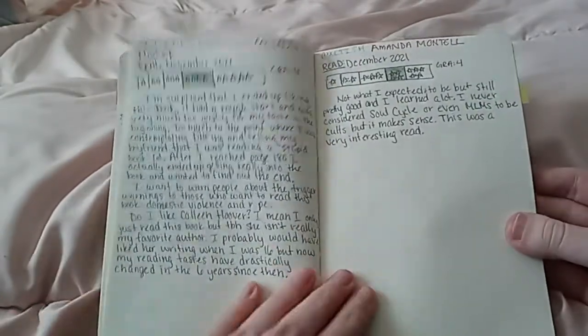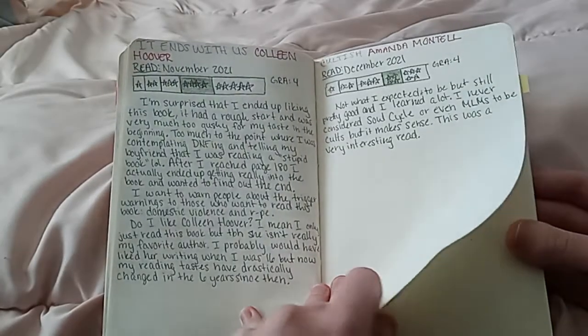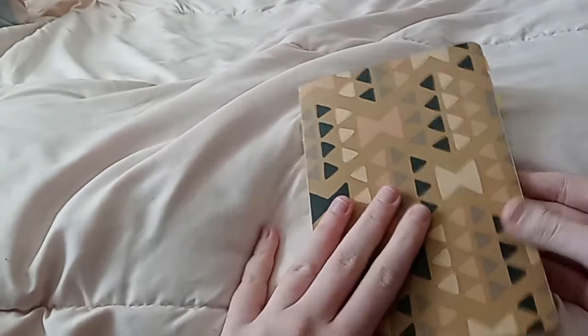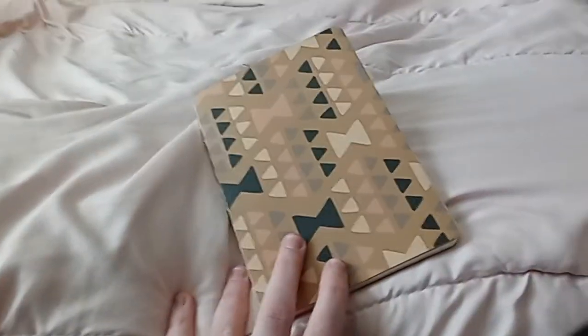It Ends With Us by Colleen Hoover. Cultish by Amanda Montell. And then this is 2022. I have yet to review any books so far, but yeah, that is my Goodreads reviews notebook.